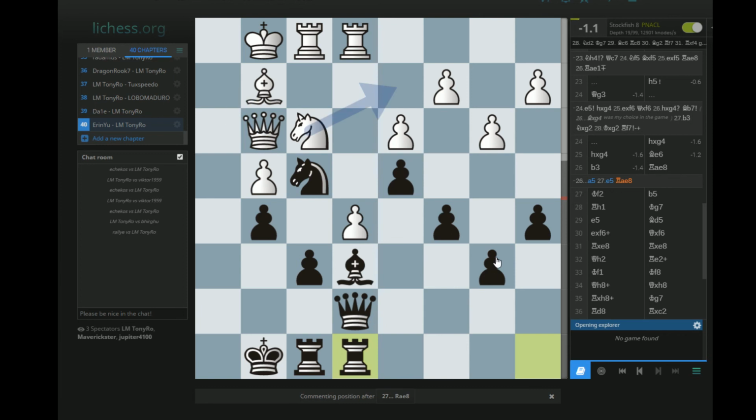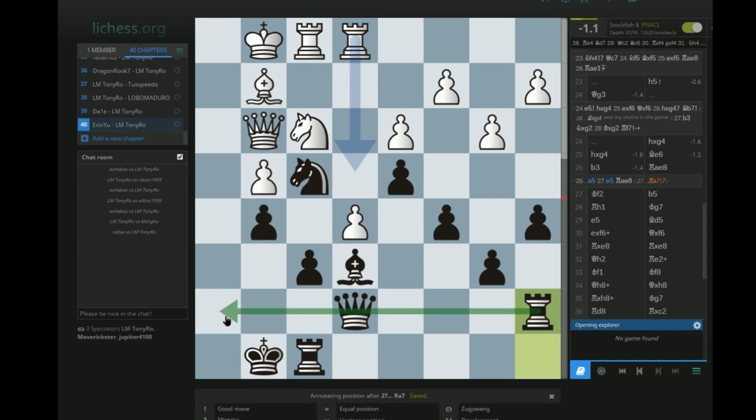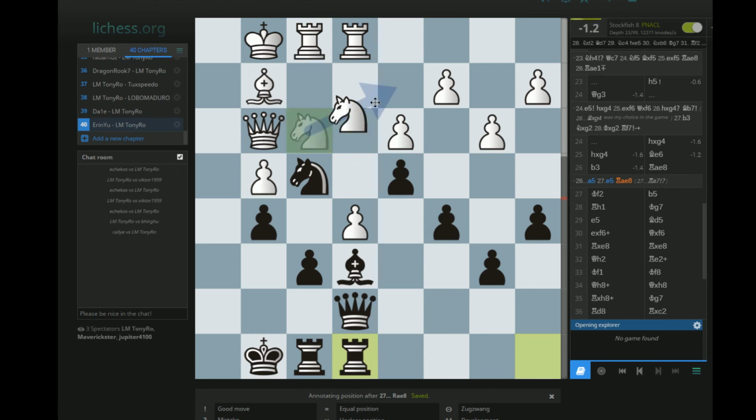Yeah, I felt like I had to go rook a to e8 anyway, I think, because rook a7 just looked dumb. But maybe, I mean, maybe here. I don't know. This was sort of what I thought. But it's complicated. Yeah, knight d2 makes a lot of sense, doesn't it?